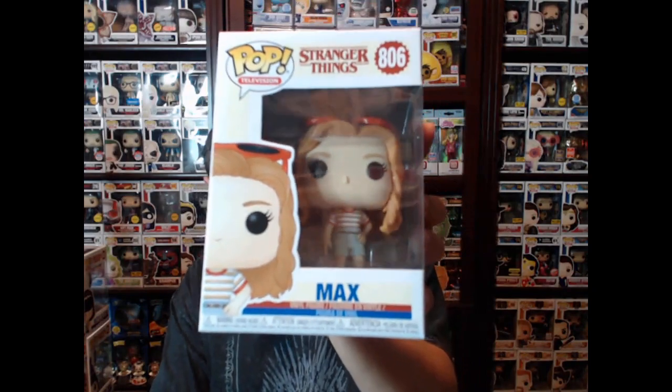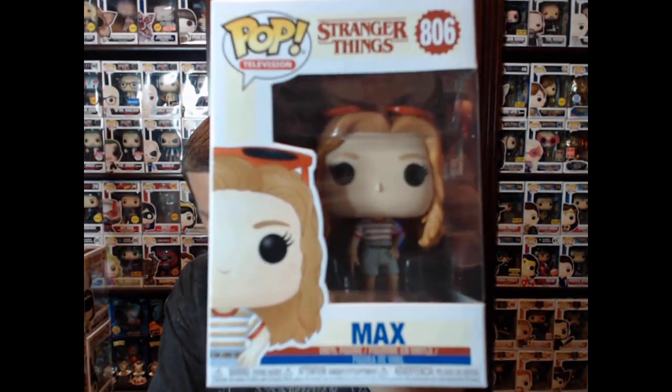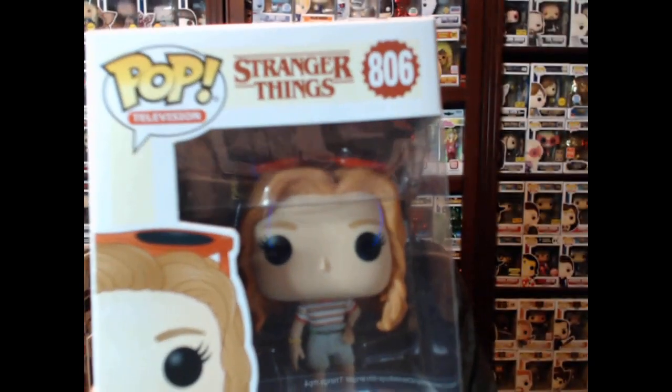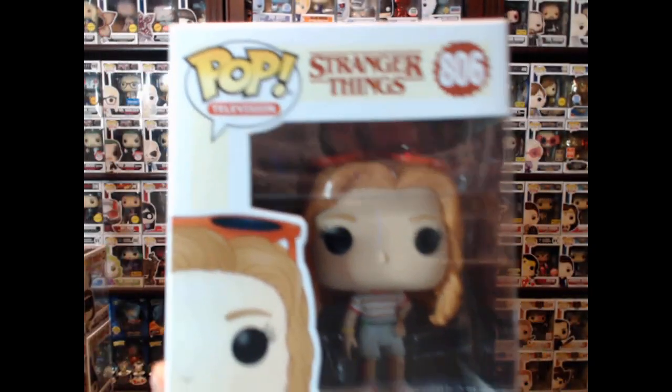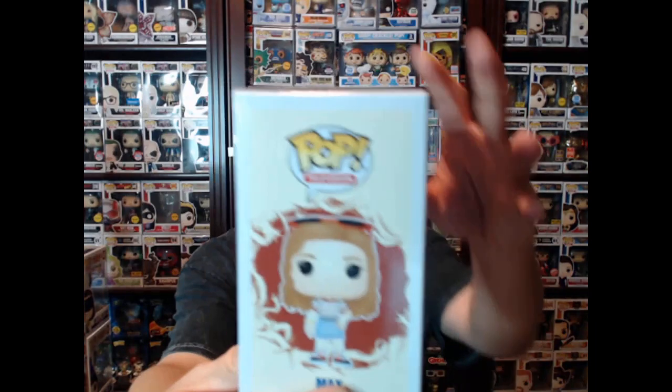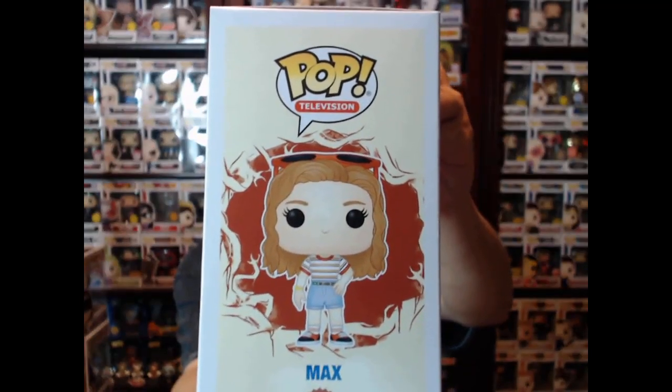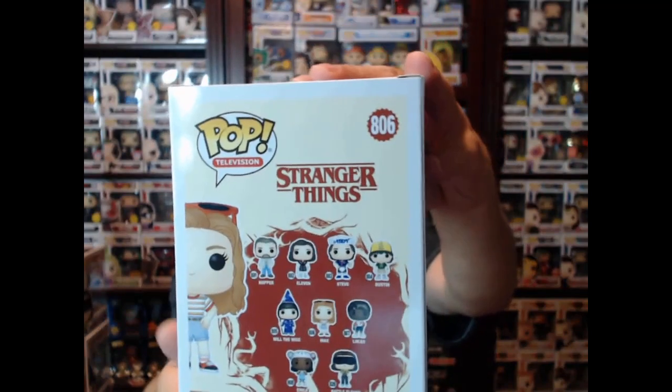I'm going to go through these kind of quick. I love the new boxing. It's definitely the 80s vibe. The color choices that they use for the box. So I do want to spend a second here to talk about the new color for the box. If you guys don't know, I love Stranger Things.